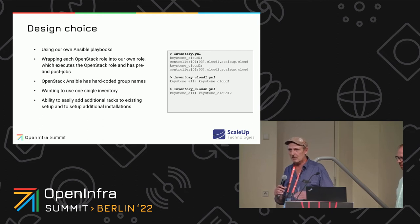So we decided against Kolla this time, and we were using OpenStack-Ansible, but we ran into the next problem: with OpenStack-Ansible, you have hard-coded variables like keystone_all, neutron_all. You cannot use one inventory for multiple clouds. This is because you will have this keystone_all group, and you have all keystone controller instances of all clouds in that group. So you have to either use multiple instances of the inventory, or you have to change this all group, this keystone_all, neutron_all, whatever group.